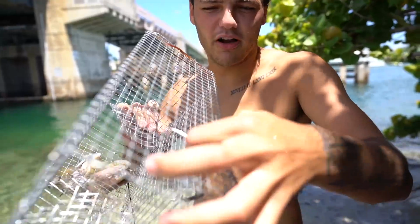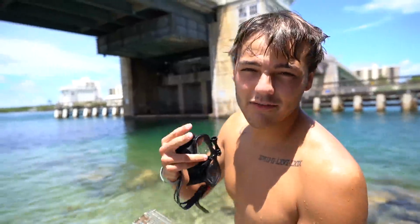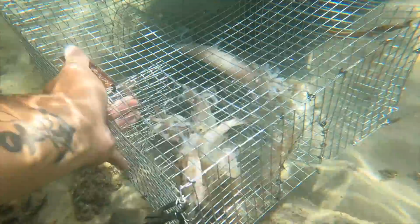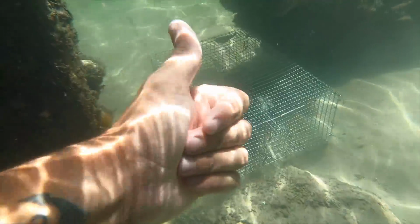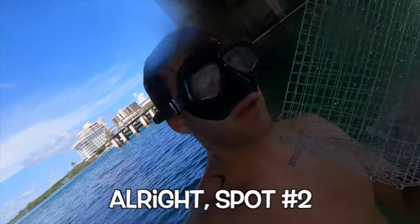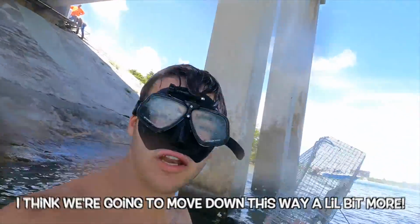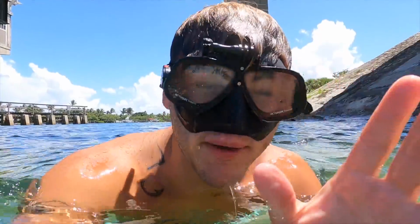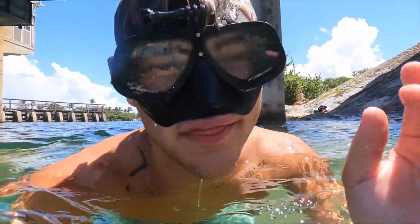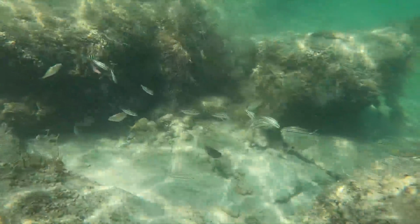We just pretty much reloaded our ammo. Now we're sending her back out. Except for this time, we're gonna go to a different spot, somewhere with less current. All right, spot number two, absolute bust. There's nothing down there. I think we're gonna move down this way a little bit more, see what I can find. This spot has a lot of fish, so I think spot three should be right here. It's over there.